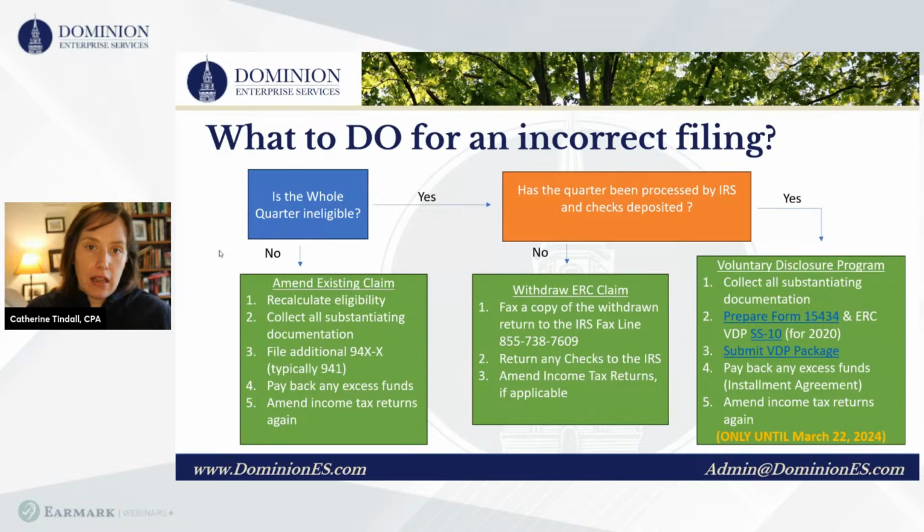If they haven't paid the claim out yet, and you're just waiting for them to process it, what you can do if you don't want them to process that quarter because you're not eligible is you can withdraw the ERC claim. You fax a copy of the withdrawn return to the IRS. You return any checks. This also works if they sent you the checks, but you haven't deposited them yet. You can return the checks to the IRS, and then you want to consider again the amended income tax return piece, depending on where you are in the life cycle of that.